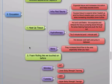We can do hydrotherapy, which is like hot and cold baths. This expands and retracts the tissue, pumping blood through the area, so it helps heal and push the fluid out. What we can try and do is a 2-minute hot shower, then jumping into a 1-minute cold bath. Just go back and forth maybe 6 times of each, and it's going to pump the fluid and help decrease the cellulite.